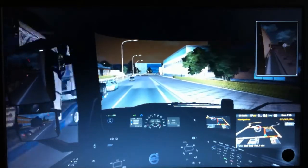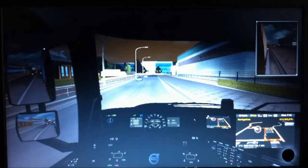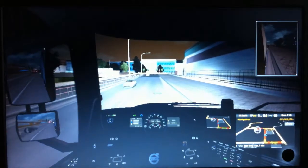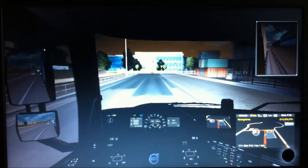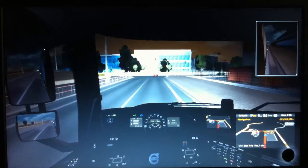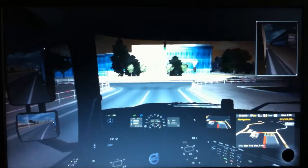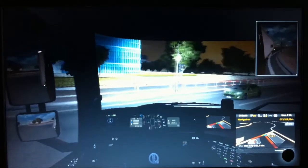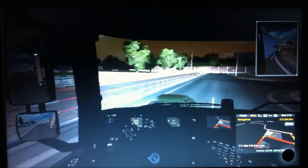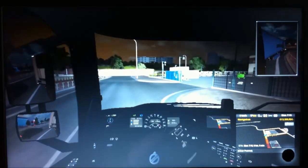Okay, that's that corner done. These are very tight corners in Dijon. Okay. So we've got the petrol station so that we can lump petrol in the vehicle. God, that is very tight.